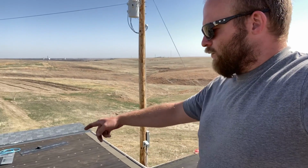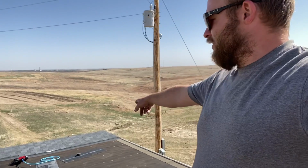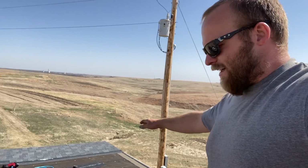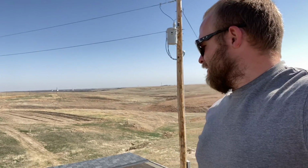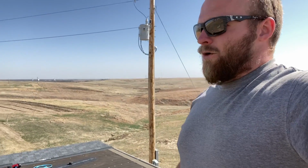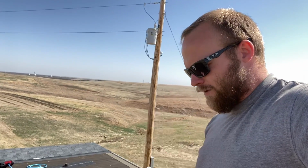I've got 4 square of this Atlas Castlebrook pewter shingles from Menards, the cheapest I could find, and it's a grayish color, not complete black, so it at least reflects some light. That was the lightest color they had and the cheapest style they had at Menards. So I have 4 square of that, which is 12 bundles, if you guys know the verbiage.